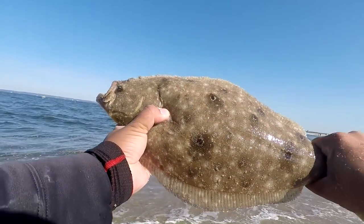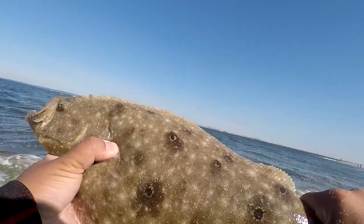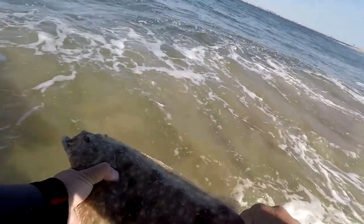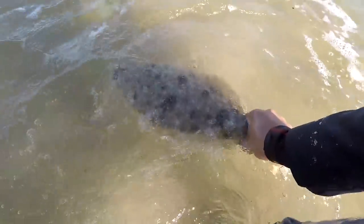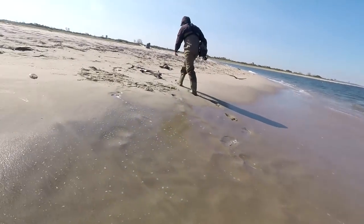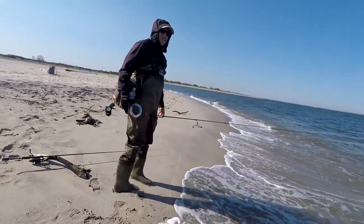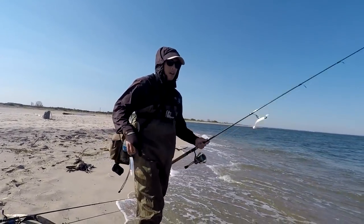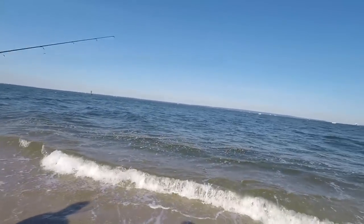Out of season keeper flounder. Can you guys believe it? If it was the 22nd of September, I would have kept this guy. But now it's out of season, so can't really keep it. Whole season trying to catch a keeper, bro. I thought it was a striper. Maybe that's what hit me. The fish hit me so hard, it almost fell out of my hand.